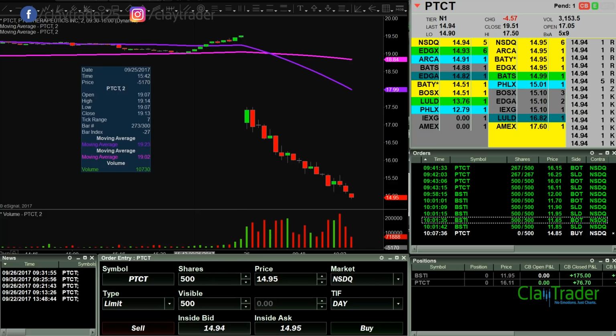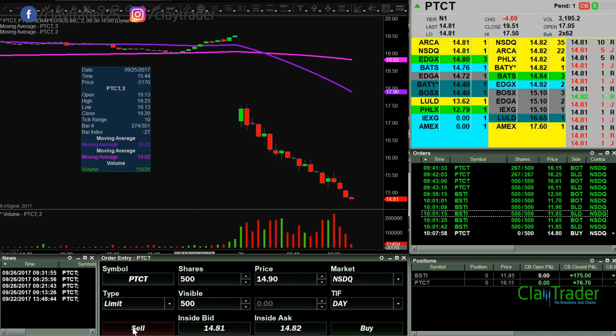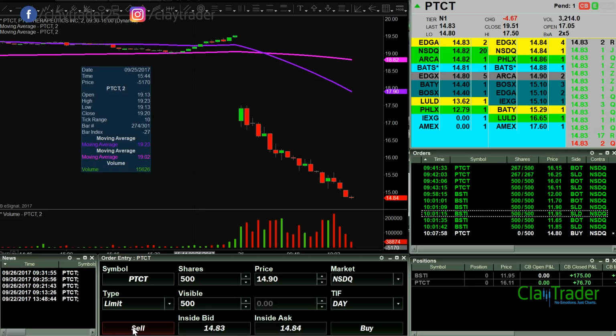And I'm going to start to be a little bit more stingy on time, so I'm just going to go ahead and pause it. All right, looking like 1480's got a chance. I did move my order down to there. And again, hit 1480, but no fills.